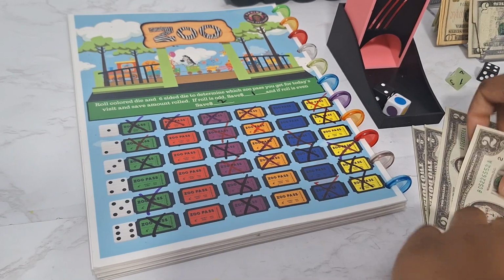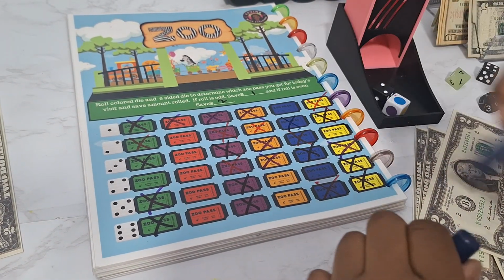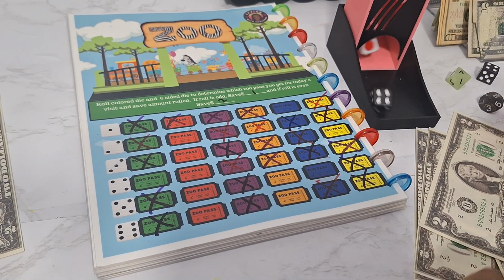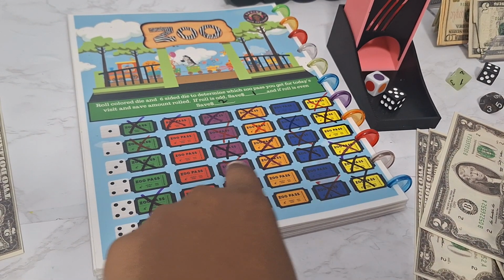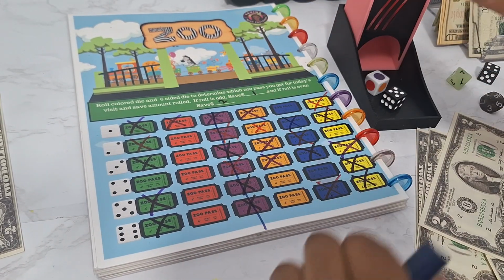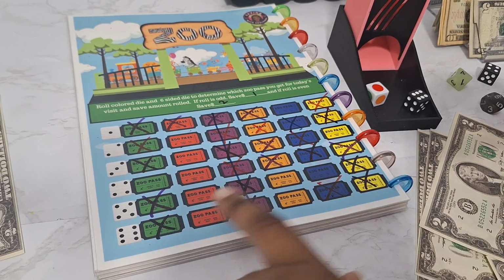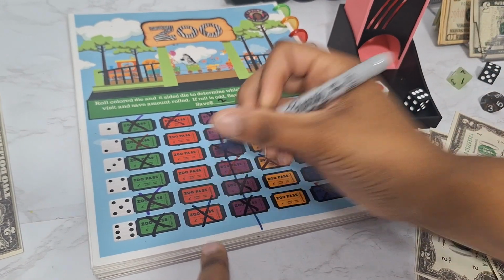1, 2, or 5. 2. Okay, so $2. So we'll cross out the $2 ticket there. Purple, number 5. We only have the purple number 3. All the purples are gone, guys. Let me mark those down like that. Okay, all the purples are gone. Red, number 6. We'll do the $6 ticket here.